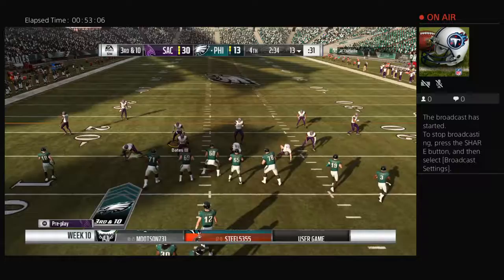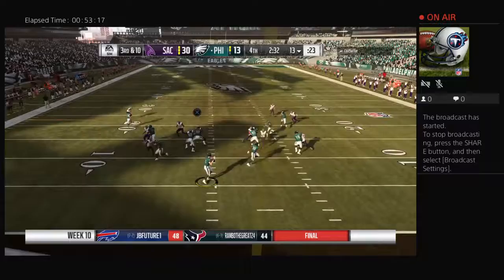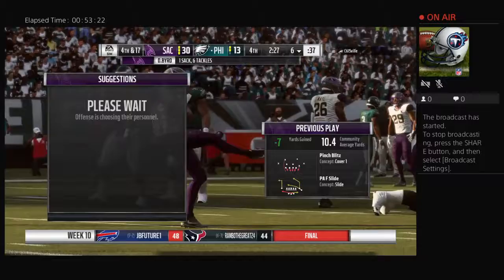Hurry up, here we go. Blue 90. Blue 90. On third down, he'll drop to throw. And he's going to go down. Back at his own 5-yard line, it's a sack.